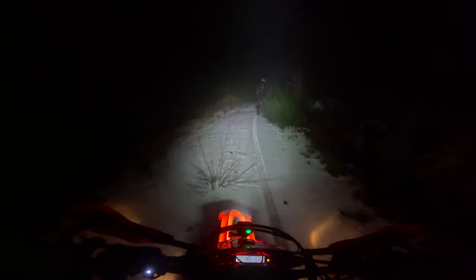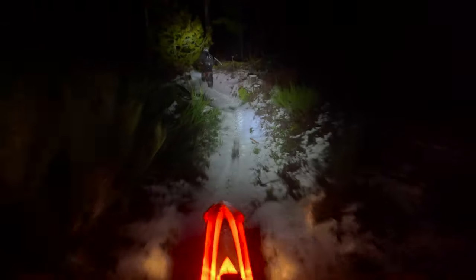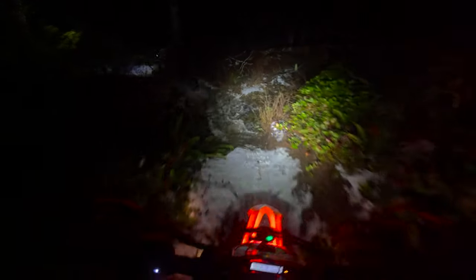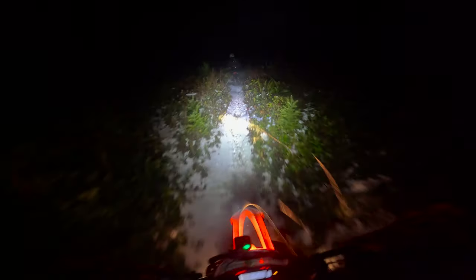This is what it's all about, boys. Look at this. This is absolutely magical. We're out here, pitch black. Thanks to the Oxbow for lighting up the night for us for this ride. So sick, boys. So sick. You guys will have to let me know down below in the comment section, have you ever done anything like this out in the snow or at nighttime, or both at the same time? Because I tell you what, it's just a whole new adventure.